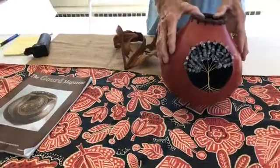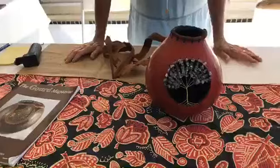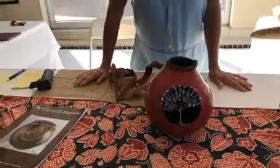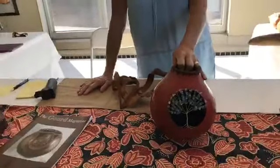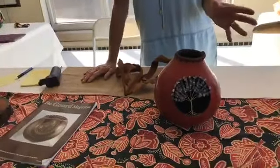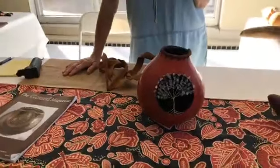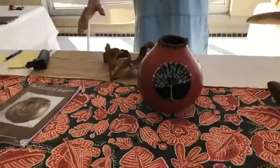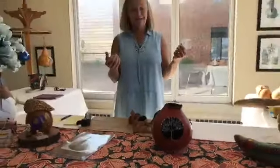And by the way, I am a card-carrying member of the American Gourd Society. And if that's not nerdy enough for you, I don't know what would be. But I also belong to the Florida Gourd Society. And I take classes every year in Florida. And it's like my happy time. It's just so much fun to go there and meet with a whole bunch of people who love gourds. And I know that sounds really crazy, but it's just so fun.